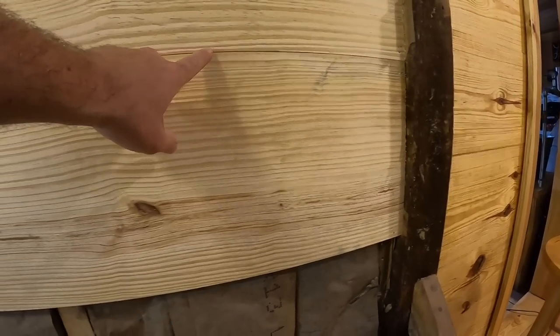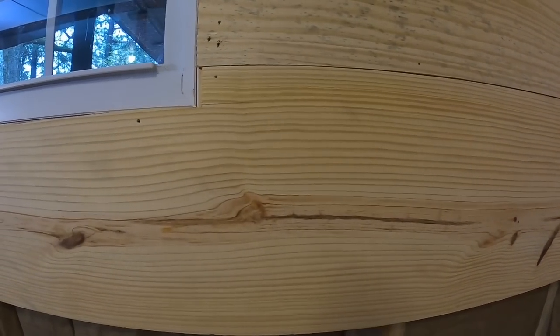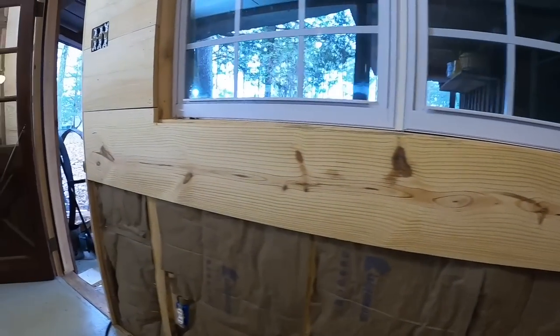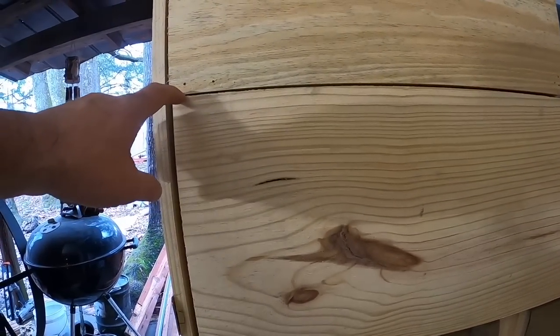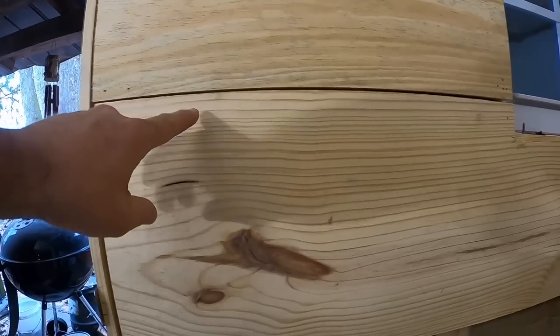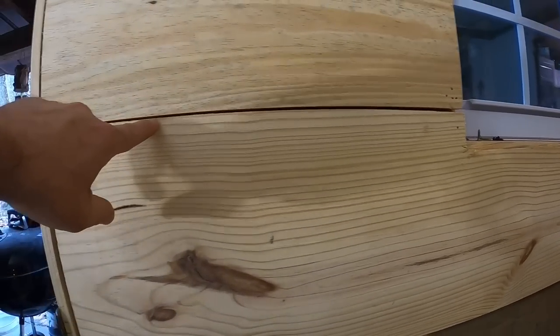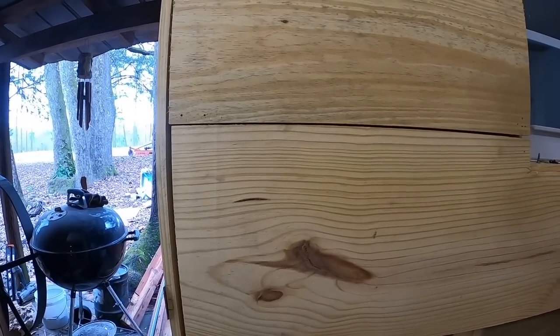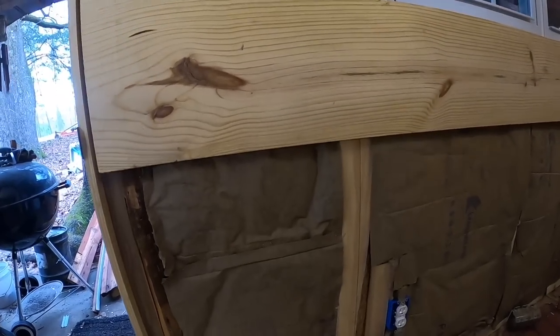If you can see, this is the right side, and the gap on this side I've pretty much completely closed up. On the left side over here, it's a whole lot better, but it's still got a gap. It's a 1/16 over here, and if you go over here, it's 3/16. And if it was even, I could fix it without too much trouble, but it's not even, which is going to give me fits.